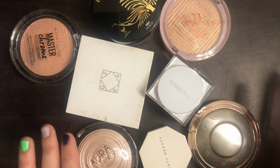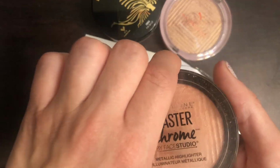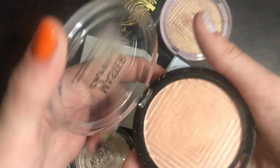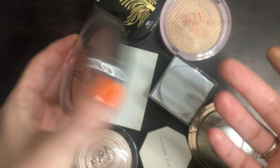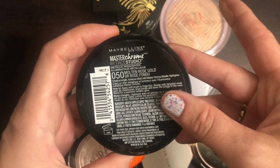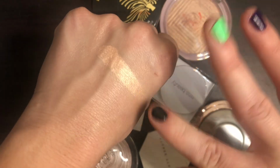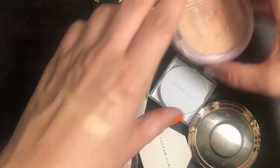So on the other end of the spectrum, I have my more intense highlighters. So this is old. Let me know if you remember Tati talking about these highlighters all the time. That's why I got it. It's in rose gold, and it's honestly too dark for me most of the year, but it is a very blinding, pretty highlight.